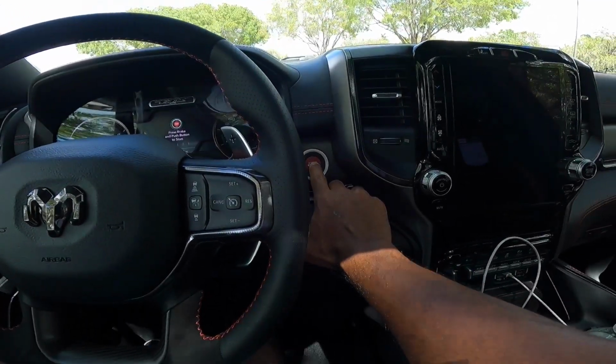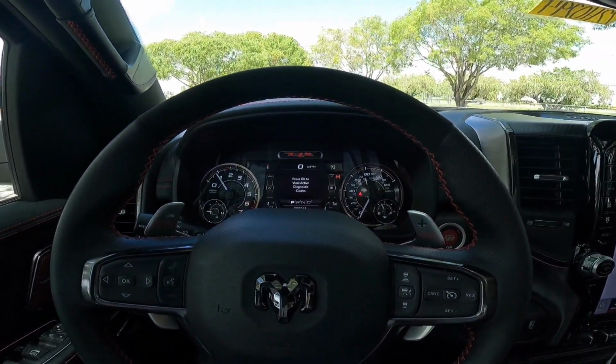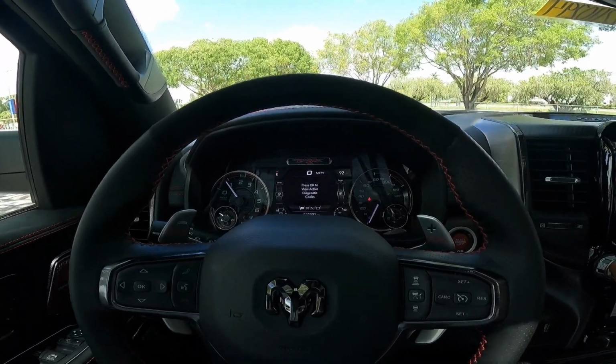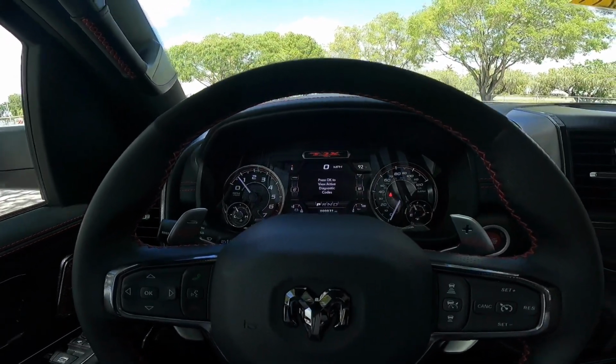But to start up the vehicle, you guys know, foot on the brake and press the start stop button there. You guys are greeted by that loud exhaust, the Ram, the TRX logo, and the fully digital display here. My apologies, I have the fan speed up. It's like 100 degrees outside today. And I like this nice graphic there of the TRX.